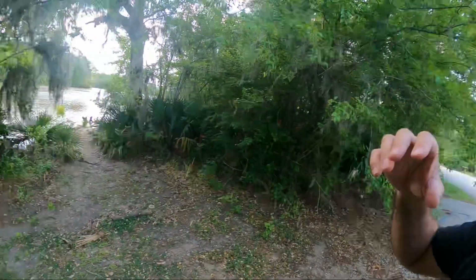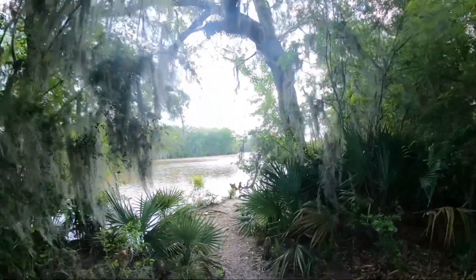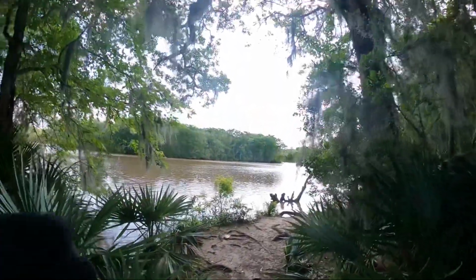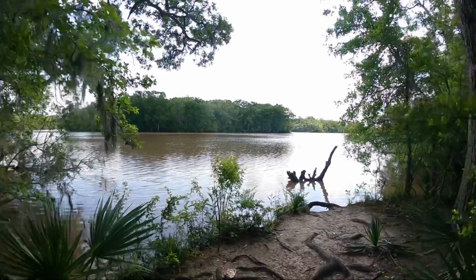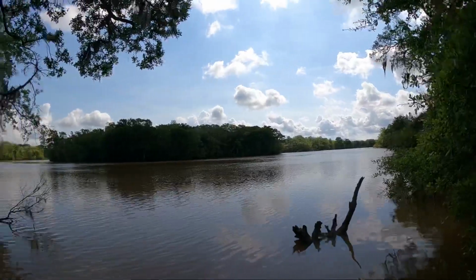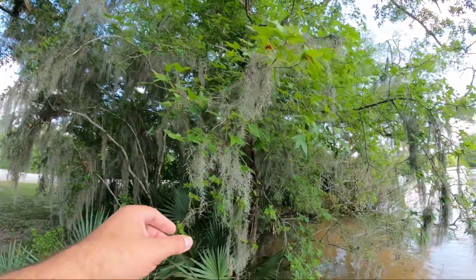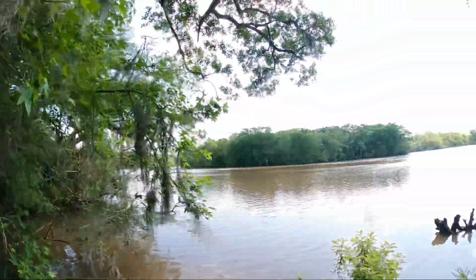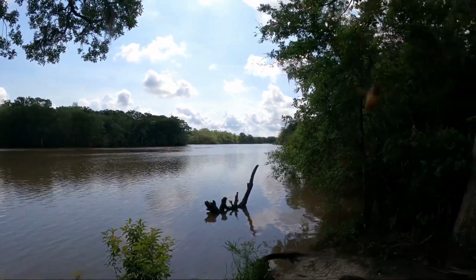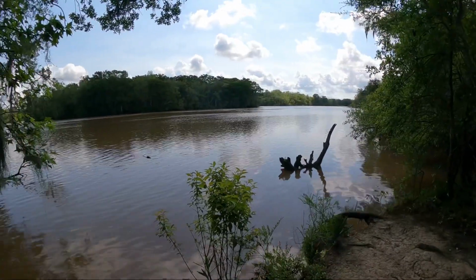We keep talking about how awesome those cabins were, but really close to the cabins, they have this. I'm going to clean the lens off really quick, but wow, that's pretty. Look, here's the Spanish moss. This is really pretty out here.